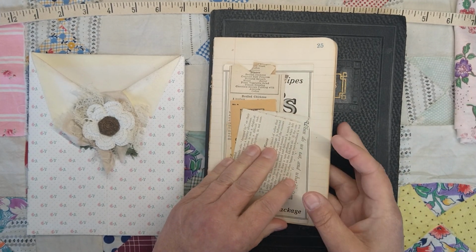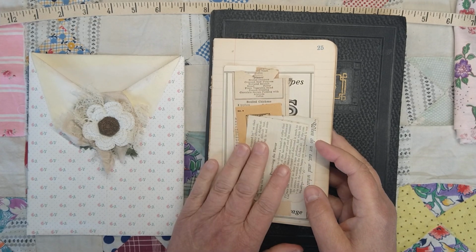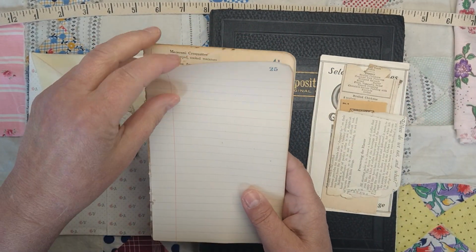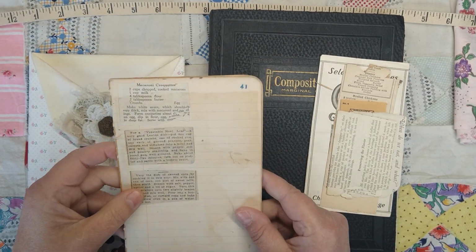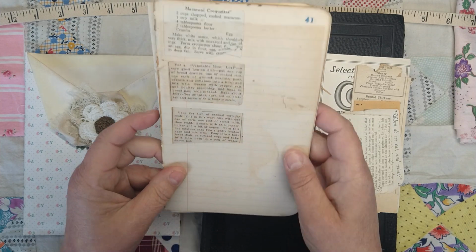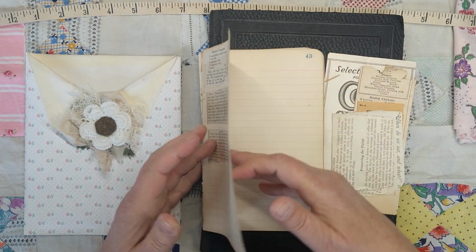I do have notes every time I do this, but they run off on me. So I took it apart in signatures. There are 7 signatures that will be available. And it's just so neat, the things that they kept.